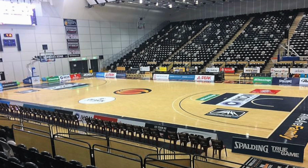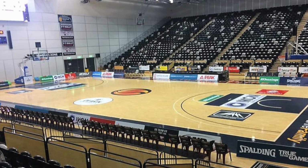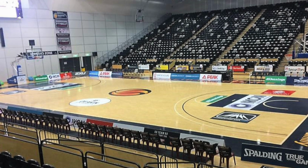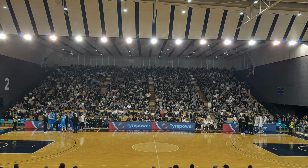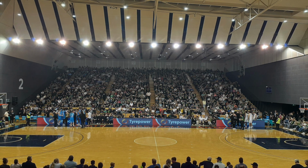You do have the built-up sides, but then behind one of the goals you do see it is just a wall. I really don't like that look. It does look really cheap. And this arena is really just a suburban sort of local basketball centre. It isn't really designed for a professional team. And I have got it in at number 13 on my list.